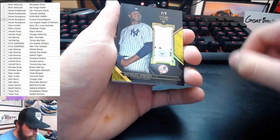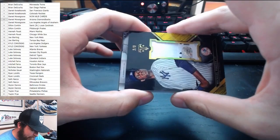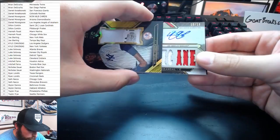All right, interesting. And now for the auto. Page is numbered, bottom left. Yeah, it is numbered. I'm an idiot. Okay, let's go down here. Okay, 15 out of 18. Ooh, that's dirty. It's Yasmani Grandal. Wow.